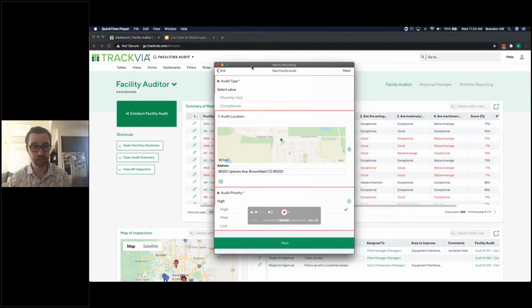That's a pretty simplistic change in TrackVia, but really the idea of low code is that any changes you want to make to your workflow, or any workflow you want to build across any operation, is very easy to do.